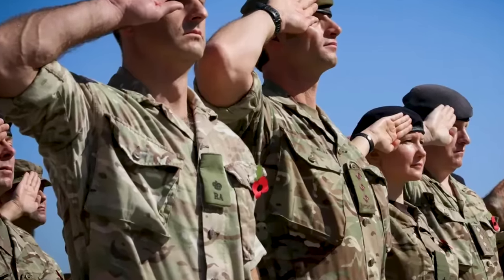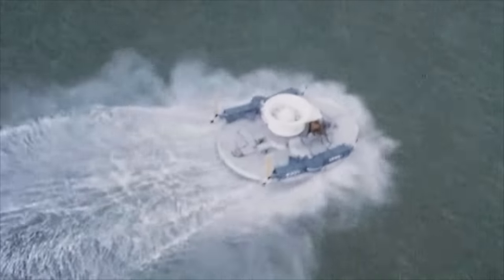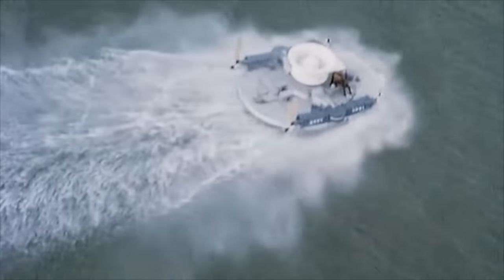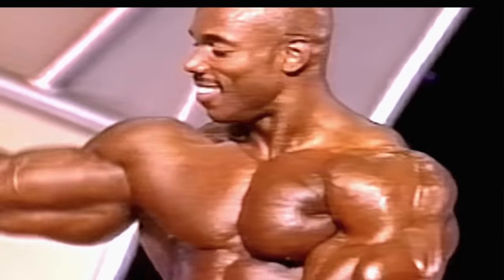Now, the idea of the modern hovercraft is most often associated with Christopher Cockerell, a British mechanical engineer. Cockerell's group was the first to develop the use of a ring of air for maintaining the cushion, the first to develop a successful skirt. They even crossed the English Channel with it just to flex on the haters.